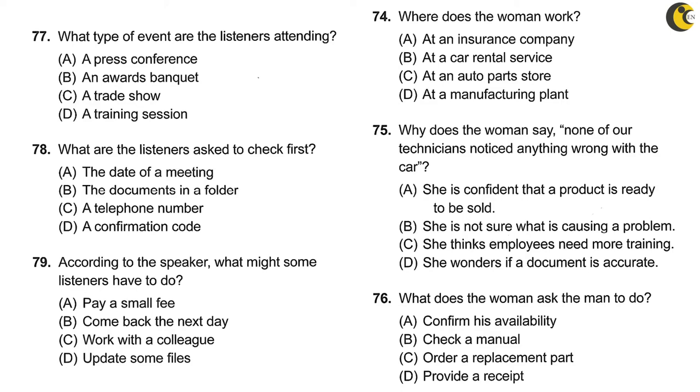Questions 74 through 76 refer to the following telephone message. Hello, this is Wu Yifei from West Hill Auto Rental. I received your message about some problems you're having with a car you rented from us. I apologize for the inconvenience. We inspect each car before we rent it out, and none of our technicians noticed anything wrong with the car.